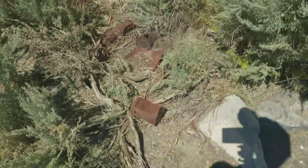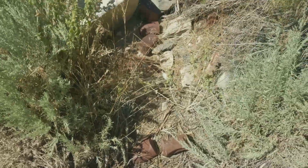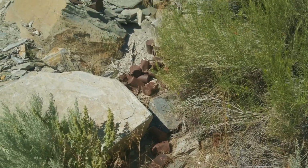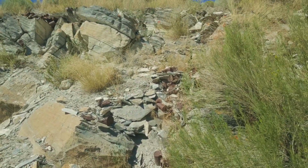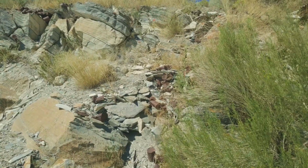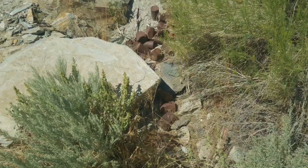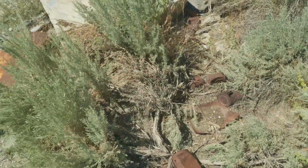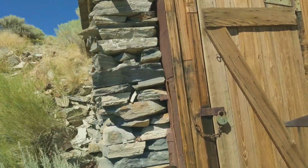Look at all these old cans. Taking me back, these cans are, because I found a lot of these out in the desert when I was first starting my trip over a year ago, and every time I see them, it reminds me I'm getting close to a camp, and sure enough, you find them in the camps themselves.